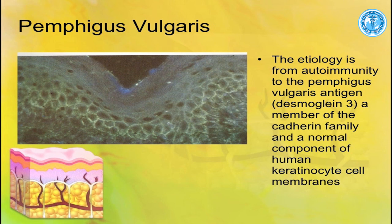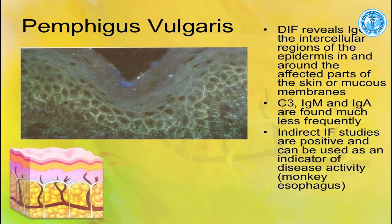The etiology is autoimmunity to the pemphigus vulgaris antigen, which is desmoglein 3, a member of the cadherin family and a normal component of human keratinocyte cell membranes. DIF reveals immunoglobulin G in the intercellular regions of the epidermis in and around the affected parts of the skin or mucous membranes. C3, immunoglobulin M, and immunoglobulin A are found much less frequently. Indirect IF studies are positive and can be used as an indicator of disease activity.